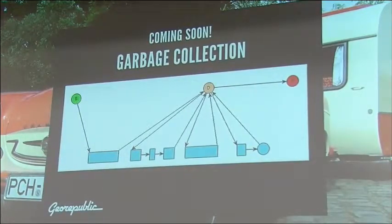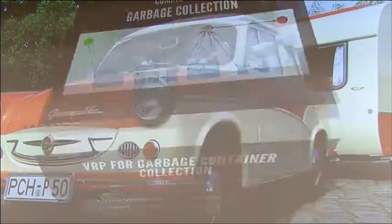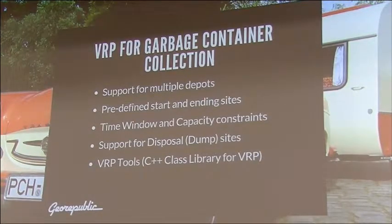And there's something actually new coming in the next one or two months maybe. We are currently implementing a better VRP algorithm for garbage collection, that is, if you have to pick up containers. It supports multiple depots, so you can start at multiple places, and you have predefined start and ending sites. It has time window constraints and capacity constraints, and it also supports the dump or disposal site. So you fill your truck until it's full, then you drive somewhere and empty it, and then you come back. And you do that for your whole fleet of vehicles.